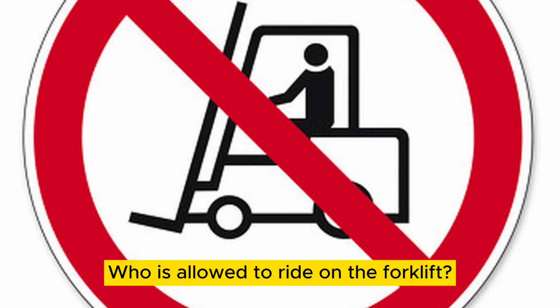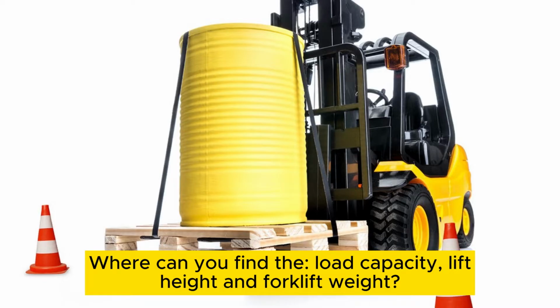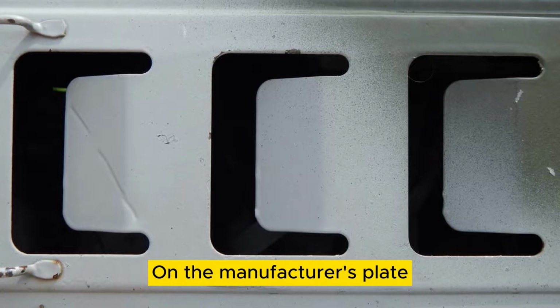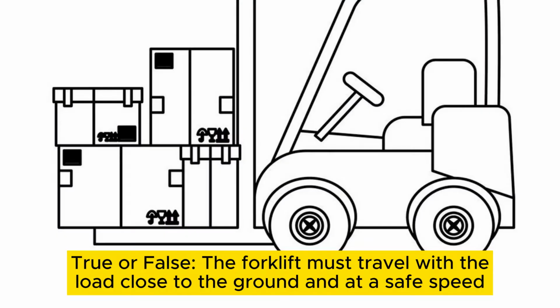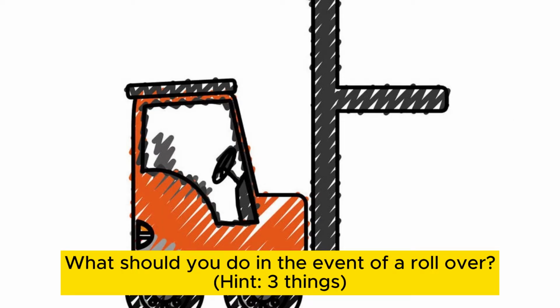Who is allowed to ride on the forklift? Only the forklift operator. Where can you find the load capacity, lift height and forklift weight? On the manufacturer's plate. True or false? The forklift must travel with the load close to the ground and at a safe speed. True.